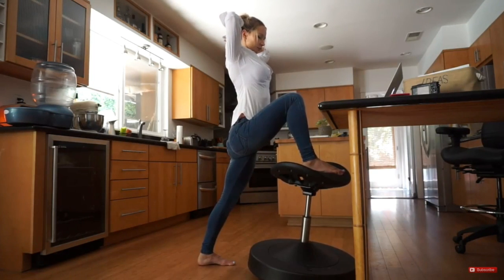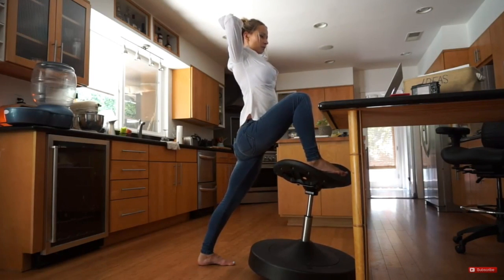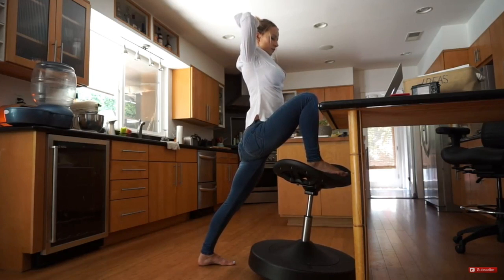Standing chair stretch. Place one foot on the seat of the chair. The other foot is on the ground facing the same direction. Lean forward towards the bent knee, but make sure your knee is not reaching over your toes.